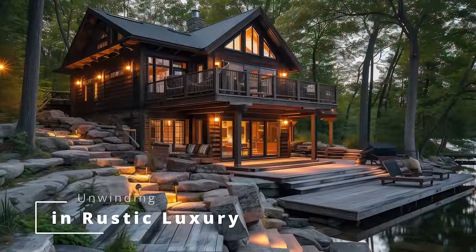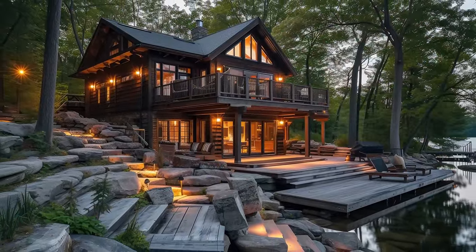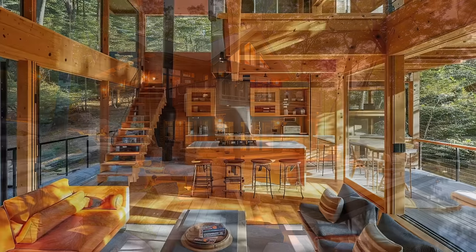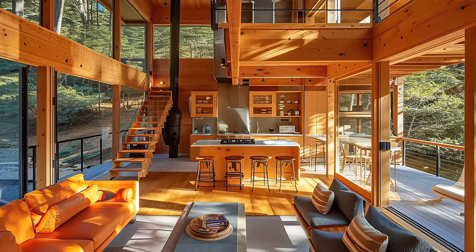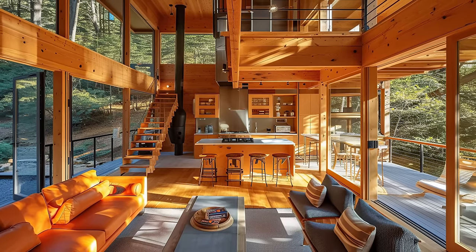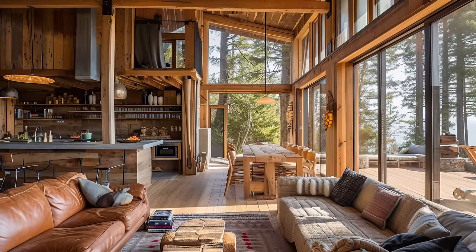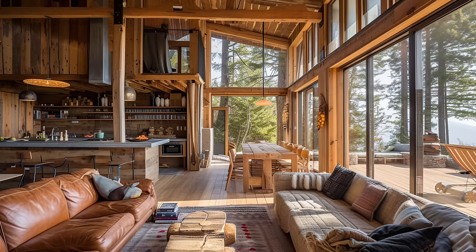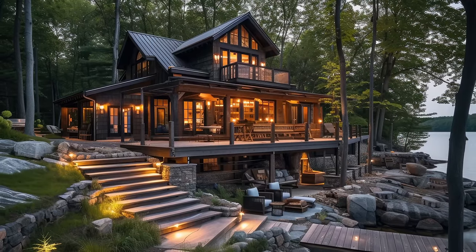Unwinding in rustic luxury. Escape the hustle and bustle of daily life as you unwind in rustic luxury. The cabin is equipped with modern amenities to ensure your comfort without compromising the authenticity of the experience. Relax in front of the crackling fireplace, or take a soak in a vintage clawfoot bathtub, surrounded by the soothing ambience of both the hillside and lakeside.